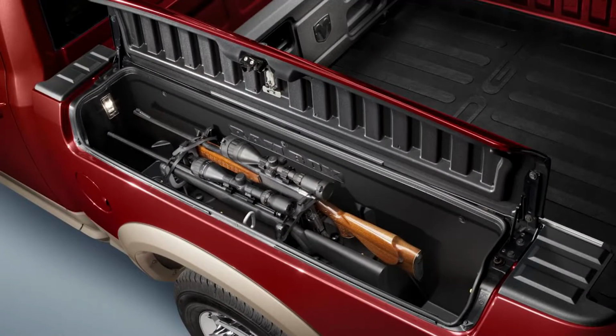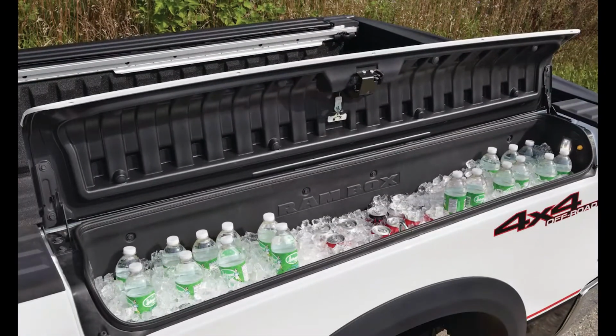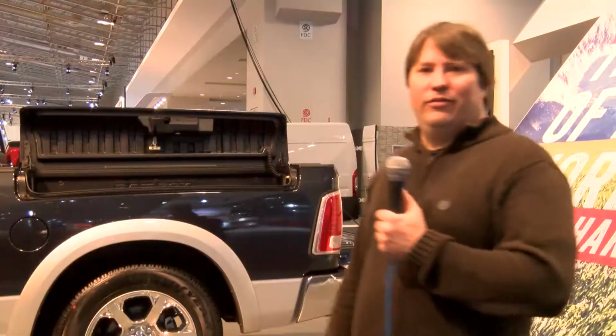In addition, I understand that the Ram box is waterproof, so if you were to maybe fill it up with some ice and some beverages for the softball game, it could work as a nice cooler. There's one Ram box on each side of the vehicle, so you have enough drinks for the entire team. Non-alcoholic, of course.